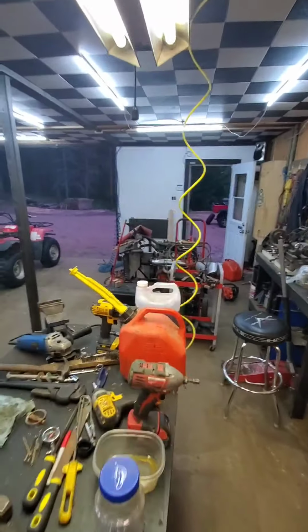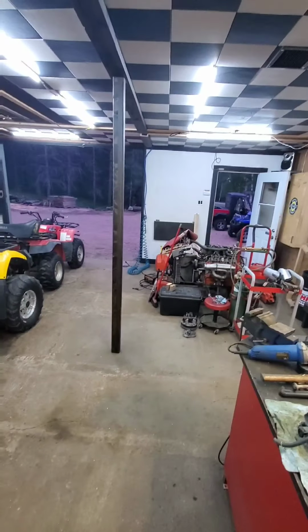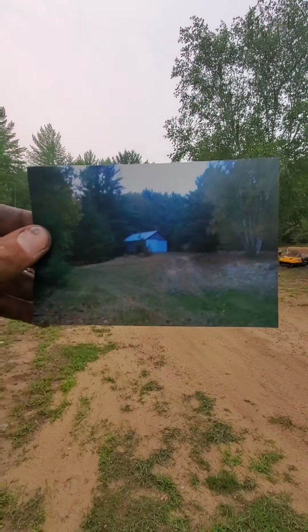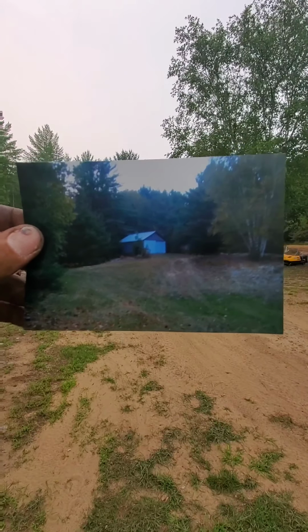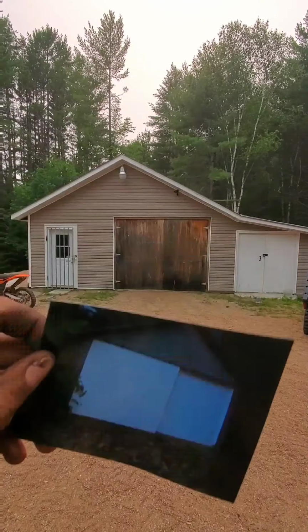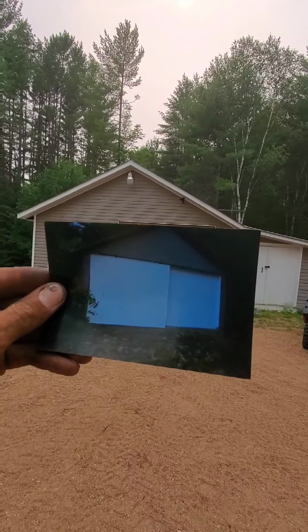When I first came here, there was no front wall in the building. There was just two big sliding barn doors. So here's an old picture of the garage, exactly where I'm standing right now. That's just after we got it. And here's a picture from the front. Same building.